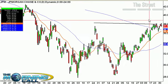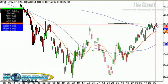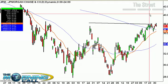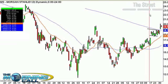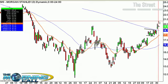JP Morgan's been lagging a bit, but it would be healthy if it could finally get above this 38 and stay above and perhaps rally up to 40. Morgan Stanley also has been acting a bit better. This was the breakout above the flag, hanging tough here, should continue.